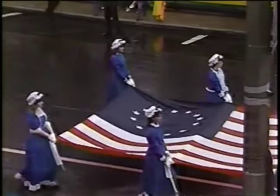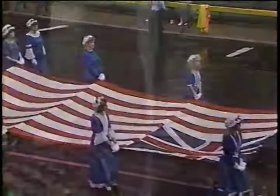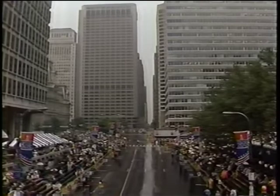Streets of Northern Virginia as our parade continues. We're live in Center City on this Constitution Day, and there's oh so much more to come. We invite you to stay with us. We'll be right back.